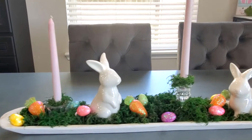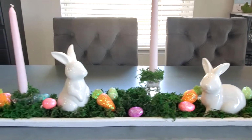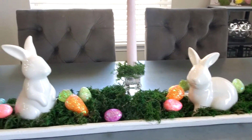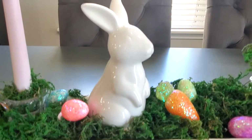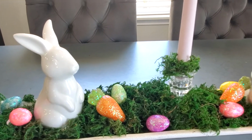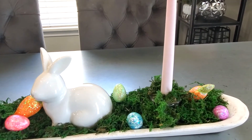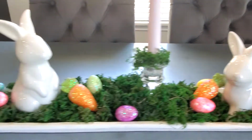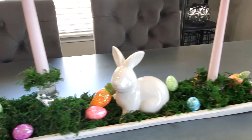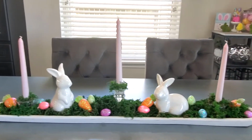In our dining room, I just had this simple little Easter bunny moment, like Easter bunnies in a meadow with some Easter eggs and carrots. And these are the bunnies from the dollar spot at Target. I just put them in my bread bowl with some moss and these little eggs and carrots. The glittery eggs are from Dollar Tree and the carrots are from Walmart. They're actually picks and I just took the sticks out of the bottom of them. But I think this is a cute little moment in this dough bowl and it's not too overwhelming. Also, I have these little pink candles in place.